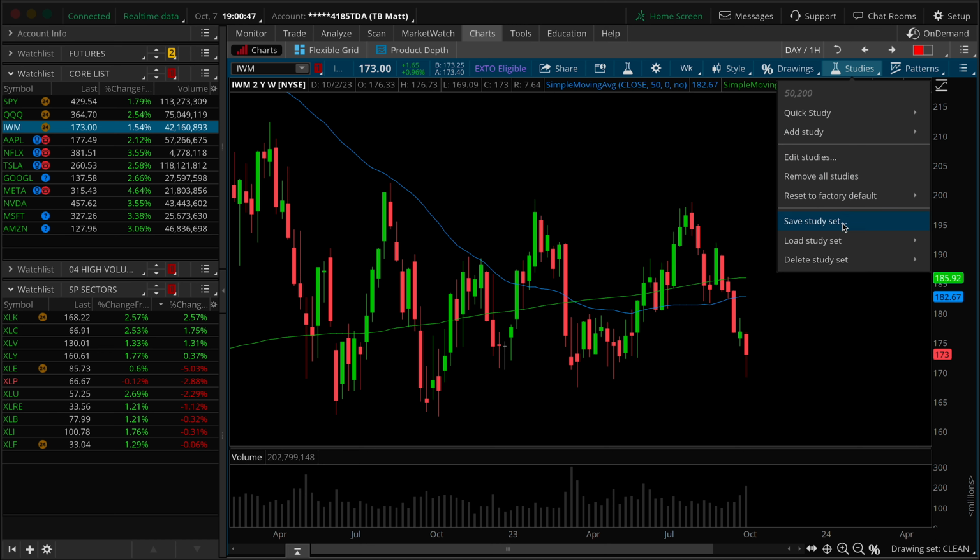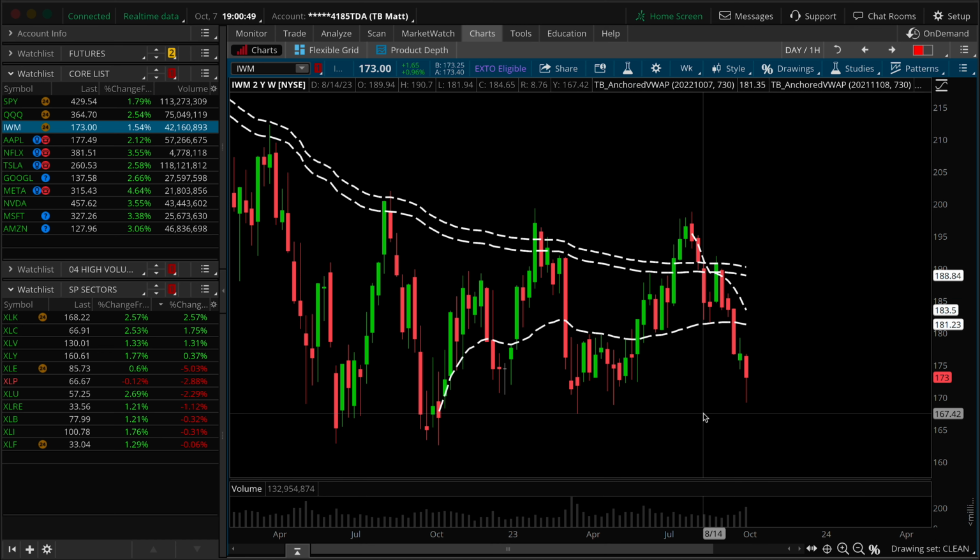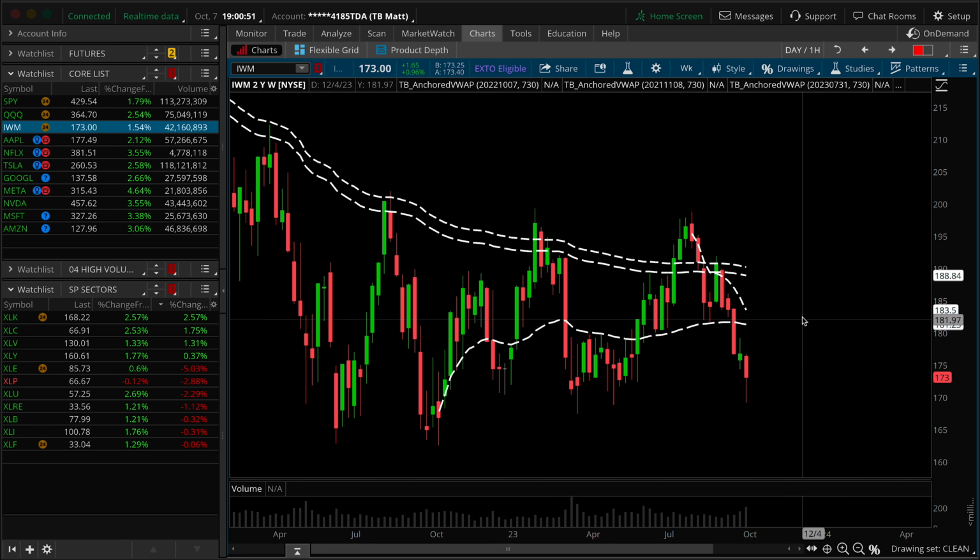It should not really come as a surprise then that we are firmly underneath all of the major anchored VWAPs that we have attached to this chart. So that, of course, is a bearish indication.